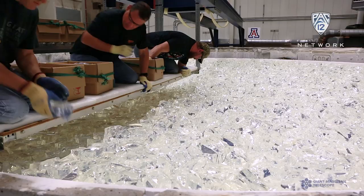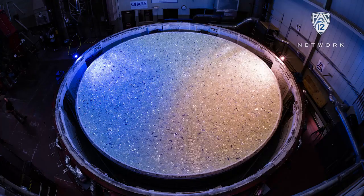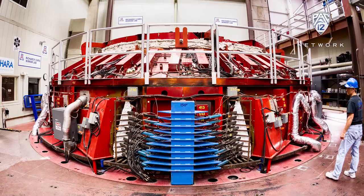The mirror you see behind me is in the final stages of fabrication. After it's been completely polished, it'll be eventually taken to Chile and aluminized and put in the telescope. We are very proud to be a part of this, where we're making the largest mirrors in the world. This will be our 21st casting, which we're really happy with.